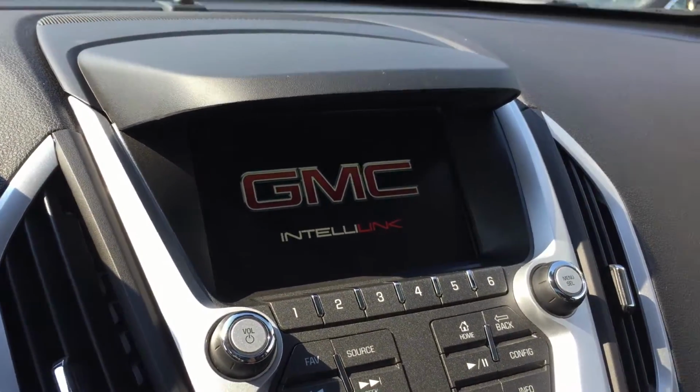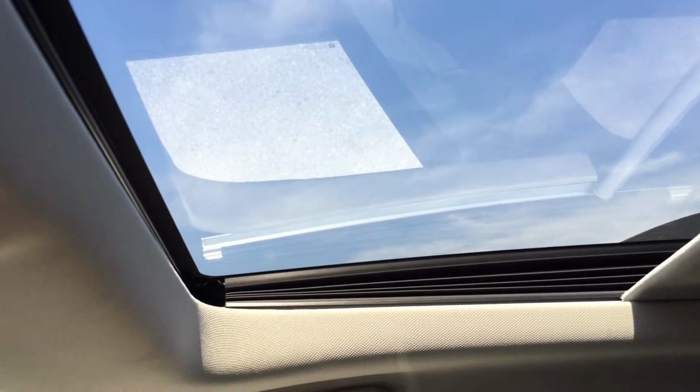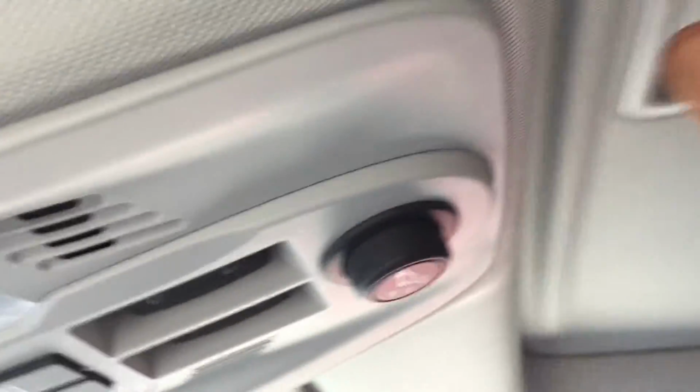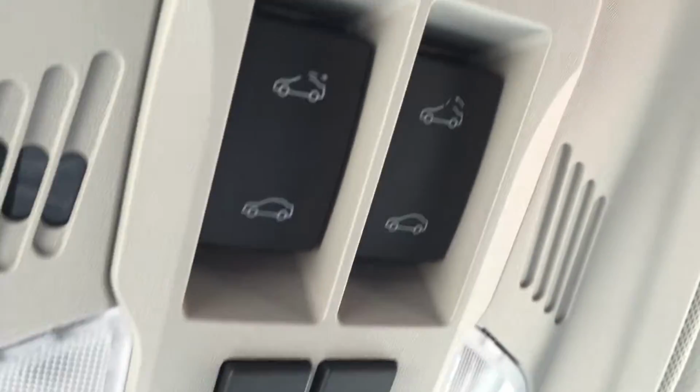As this screen turns on, I'll take the time to show you, ladies and gentlemen, that you do have this nice beautiful sunroof right here, which is great for when you want to let in some of that sunshine. But if it is a little bit too bright, that's okay, because you can pull over the shade and block out all the sun. Oops, there we go. And you operate that using those buttons right there.